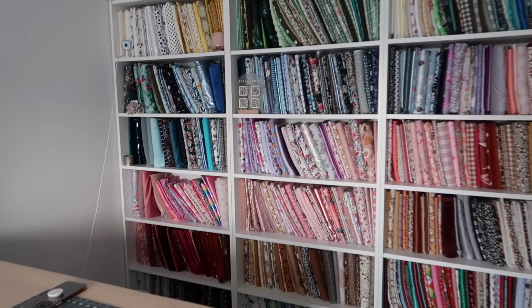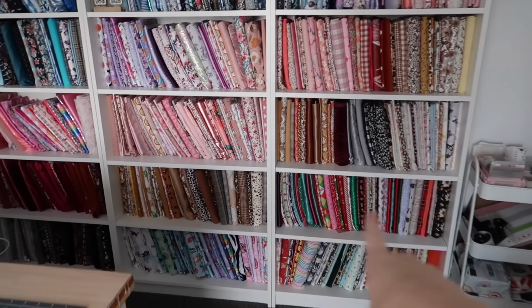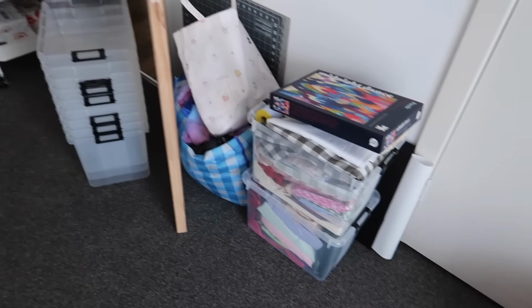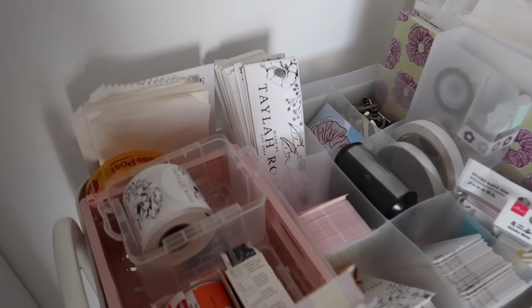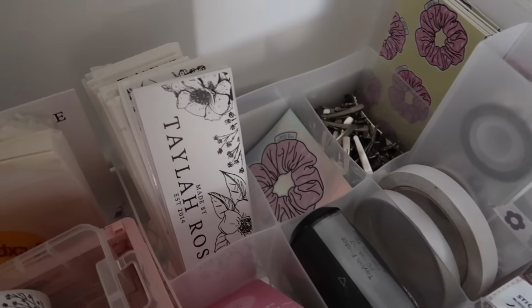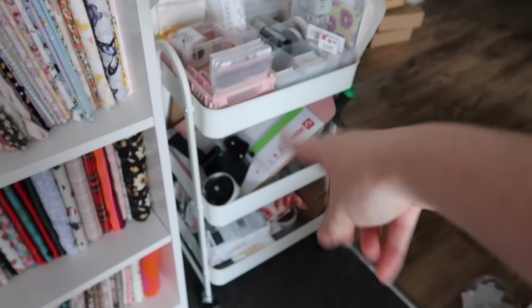So I didn't really touch the fabric wall. I do want to resort it and move all the Christmas stuff somewhere else, and then put this stuff in, but I wasn't going to touch that just yet. So obviously we have this over here. I'm really liking how this has turned out.